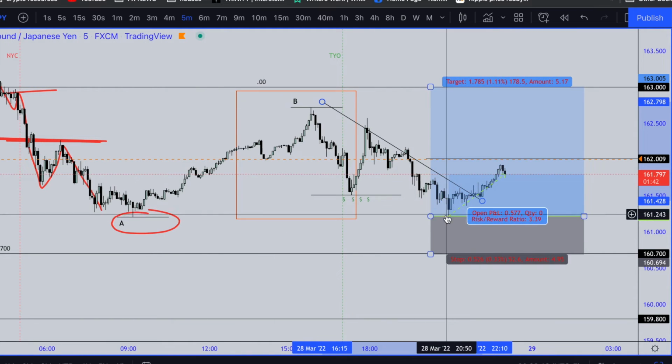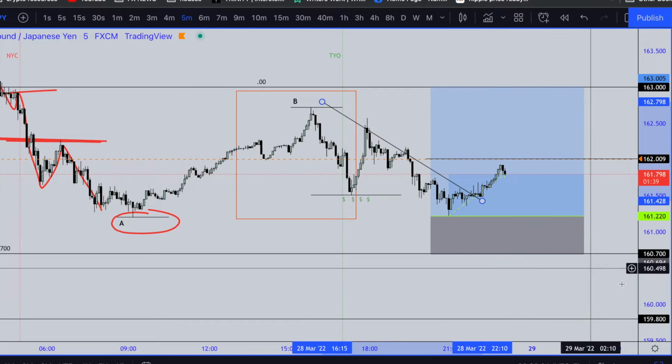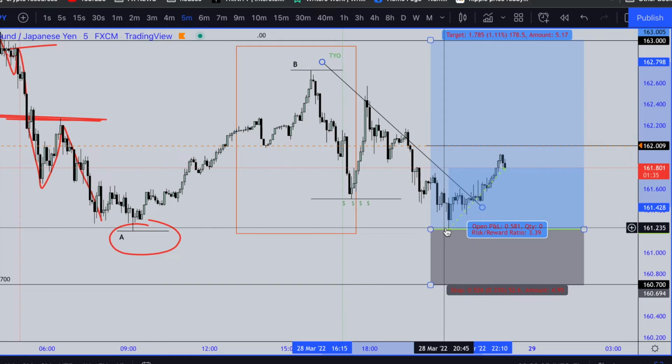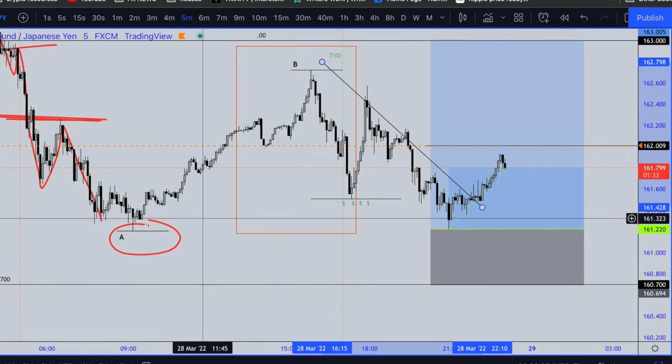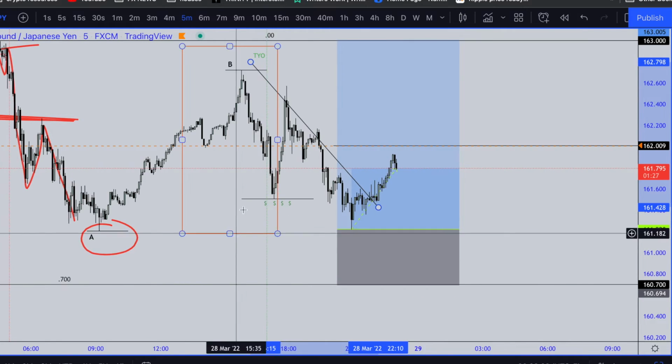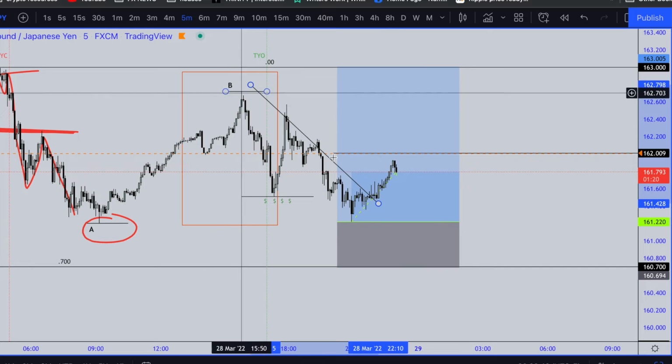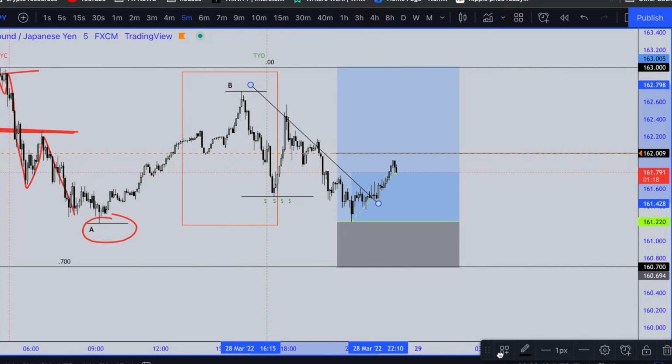Okay, we failed to break beneath this low, so we entered in for buy positions right at the psychological level 161220, as you guys can see here, failing to break the overall A move and expecting price to come and expand up into the 16300 psychological level to come and take out early sell positions. All right, that would be beautiful to see.